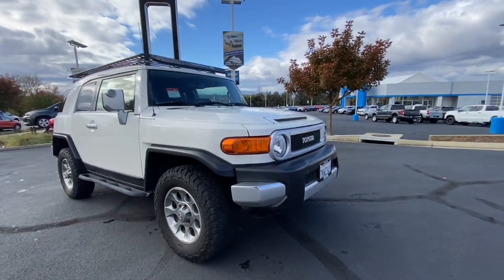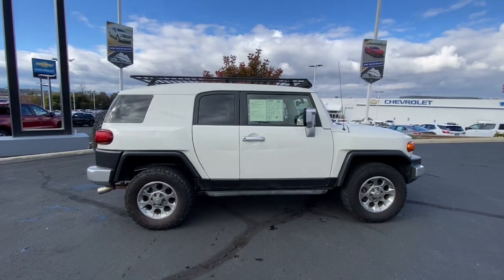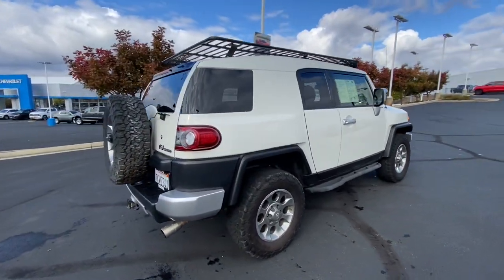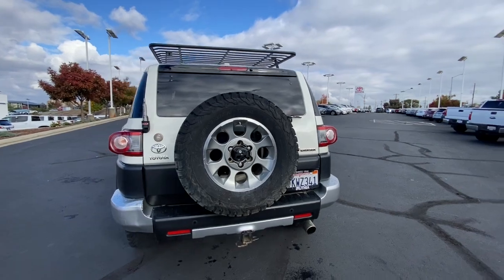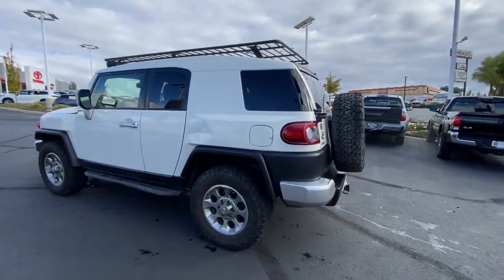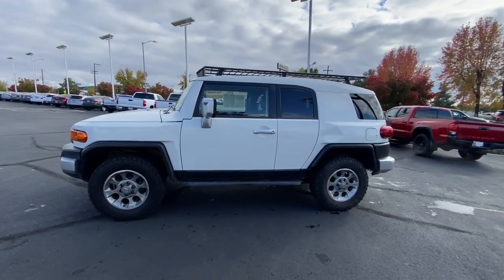Take a moment to check out the 2013 Toyota FJ Cruiser. With less than 110,000 miles on the odometer, this vehicle stands out from the rest. Enjoy your outdoor lifestyle like never before in this distinctive FJ Cruiser. Powerful, responsive, comfortable, and designed to conquer the trail with ease, this iconic SUV is waiting to take you away.